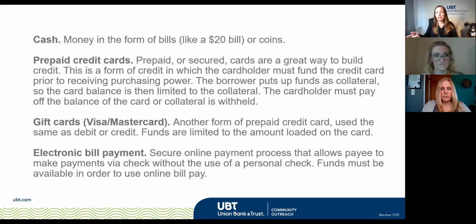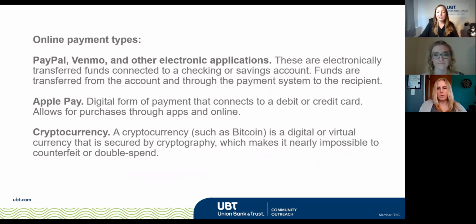Next time we meet, or in the next couple months when we meet, we're going to talk about scams and fraud and how people scam you with some of these forms of payment. So we'll refer back to this list, which is handy. Gift cards are a huge scam if somebody's requesting it. So just know that.